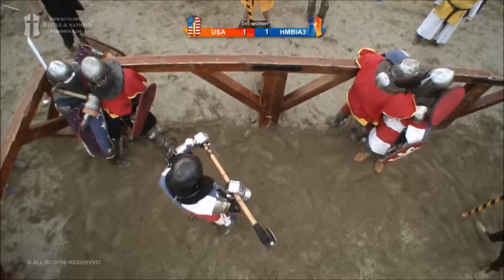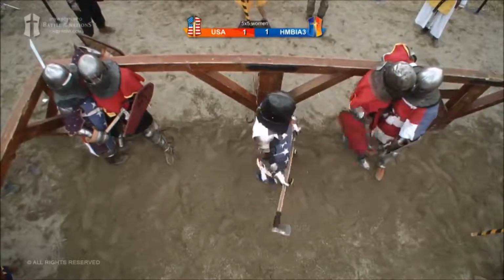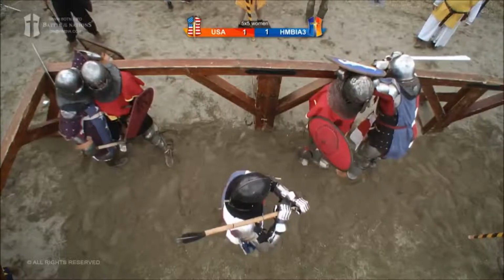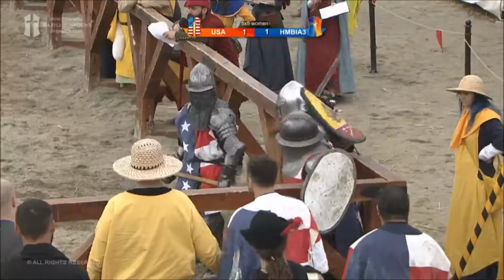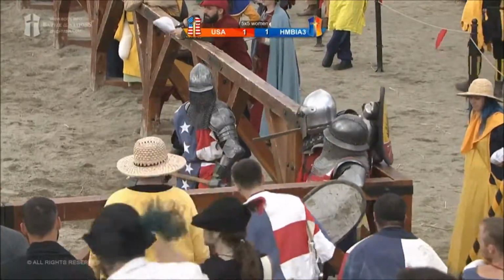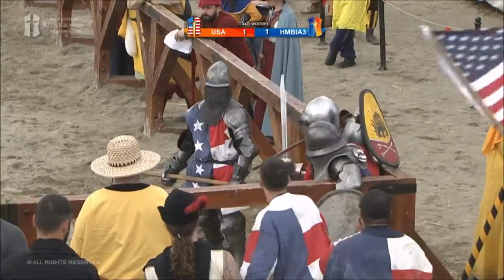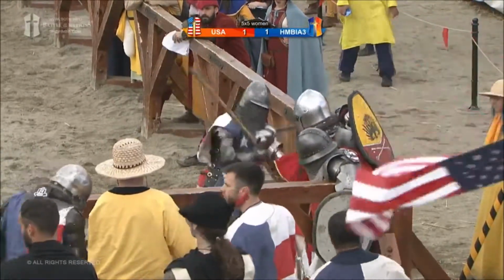Big hits there from that really dangerous American fighter. Trying to go for that hip gap. I think she might have got it there. That HMB3 fighter's arm now staying down, trying to cover that gap. She has discovered it, and she is beating there, hit after hit. Very excited American fans there.